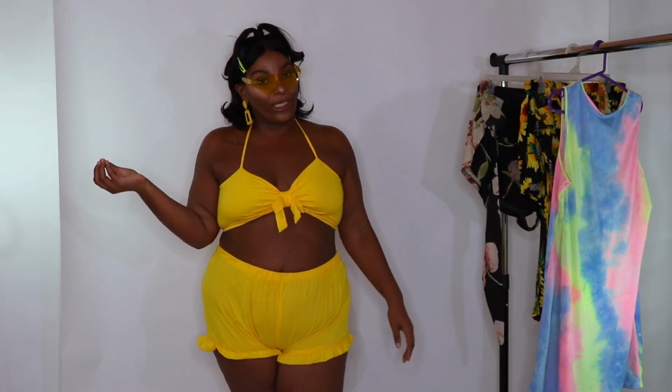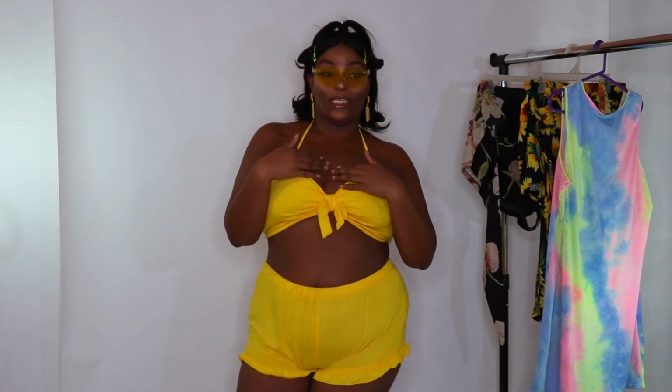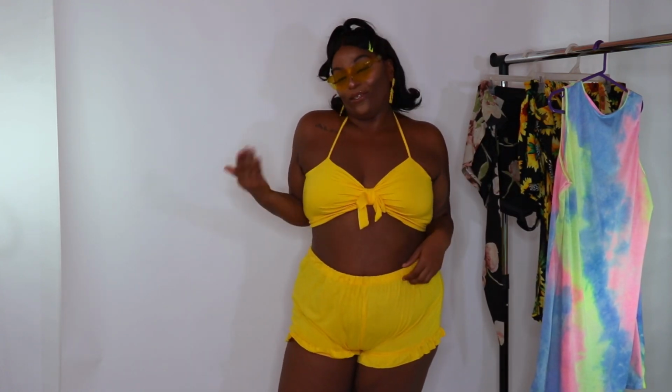I don't know about y'all, but although I'm big, I love to show some skin. Dr. Seuss in the building, all right? Because let me tell you, I'm sexy. Now, you may not agree with it, but baby, that's okay. You wrong, but that's okay. I really don't mind showing some skin, so hey.